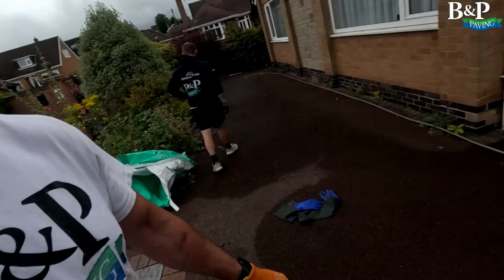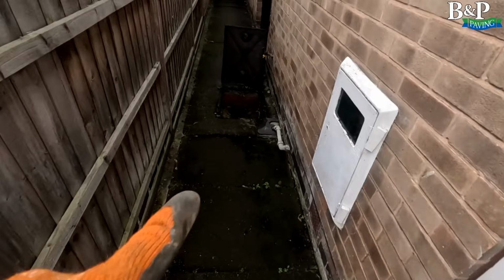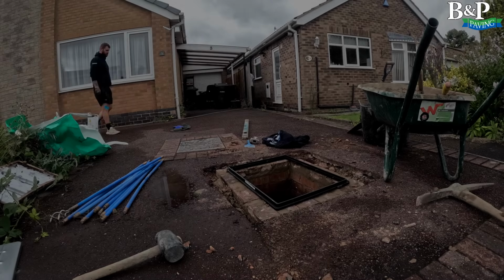However, a neighbour next door's come out and asked us to check theirs. And unfortunately, I think this drain runs into this. So we now have our fourth poo cake of the day. So we're going to clear that. But anyway, the homeowner's offered to pay us, so get a bit of danger money, so we can't complain. So this could be the most profitable cul-de-sac in Nottingham at the minute. So yeah, we'll carry on with it.